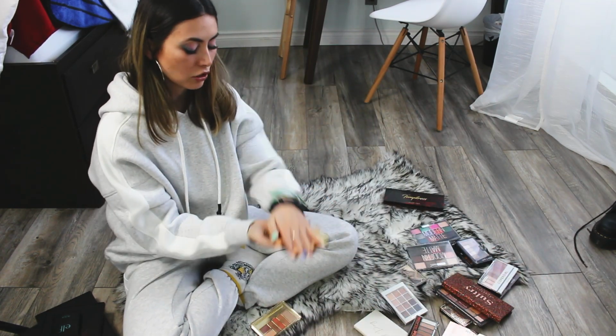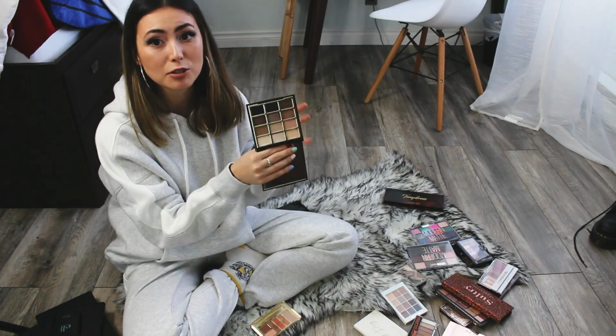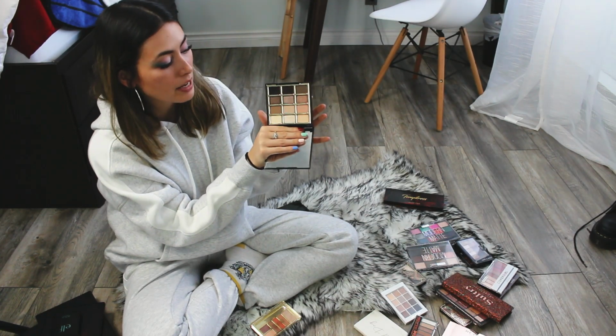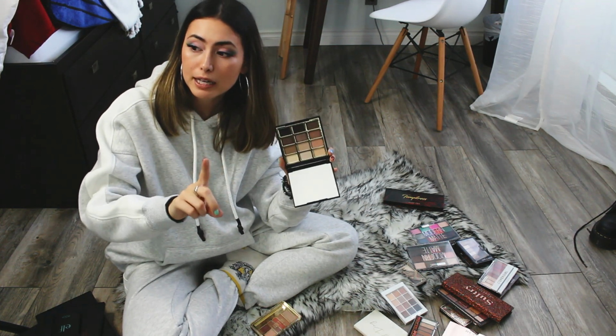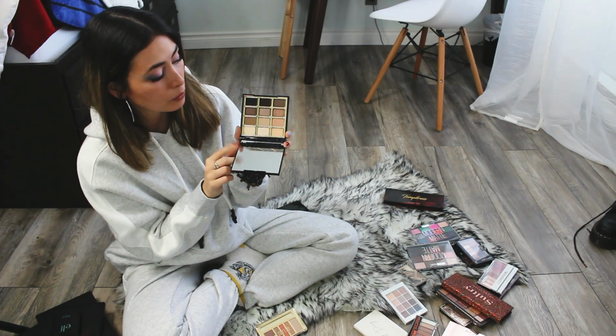I have their Soft and Sultry, which I love. It's one of my all-time favorite palettes. It's so boring, but it's so good. If you're into neutral or cool tone shades, definitely pick this one up. It's a nice formula. Milani is another brand that I feel like their shadow formula is very hit or miss. But this one is actually a good formula and I would recommend it.